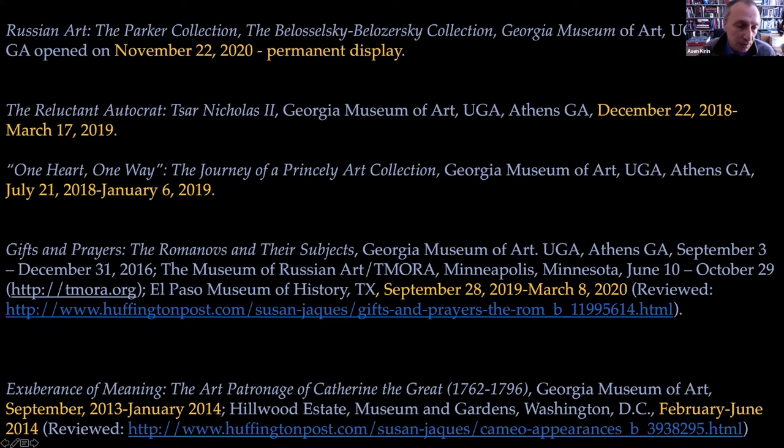In 2016, and these are all temporary exhibitions, we had the first exhibition based entirely on the Parker Collection, Gifts and Prayers, the Romanovs and their subjects. The exhibition has already traveled to two additional venues, in Minnesota, the Museum of Russian Art, and in El Paso, the Museum of History. The success of Gifts and Prayers made possible another gift.